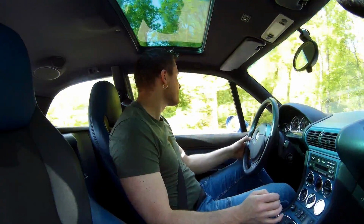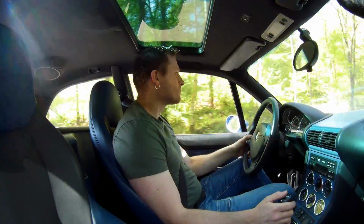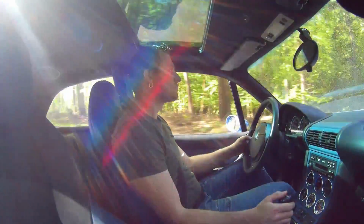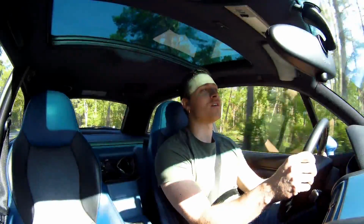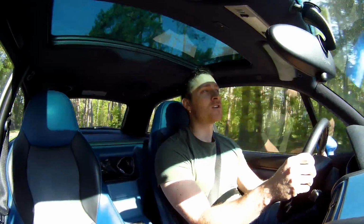It is all renewed, new gaskets and O-rings and everything inside. It's all redone. Also the presetting of the valve adjustment is all done. So this car is just very good.